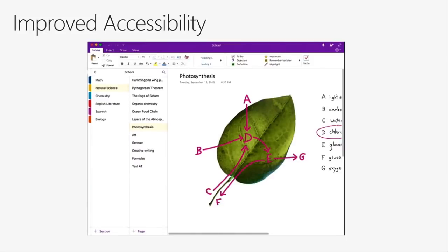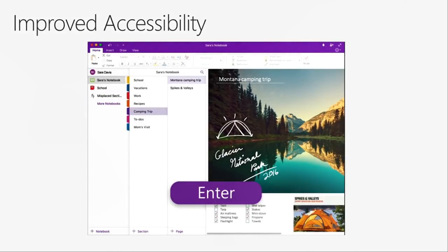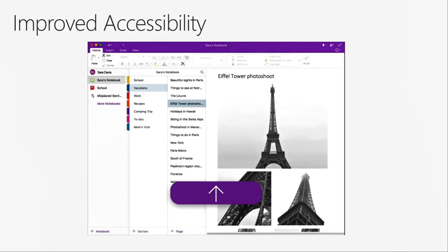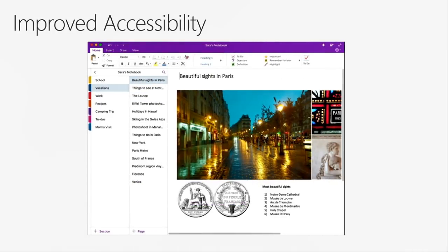And what we've done is work towards creating a product that works great for those that have mobility impairments or visual impairments that use things like screen readers. And what you're seeing right now is a live demo of the product and how to use it with just keyboard shortcuts, having moved from your notebooks all the way to your pages just by using the keyboard. And at the same time, it can read that aloud to you with a screen reader. Again, it's built straight into the product.